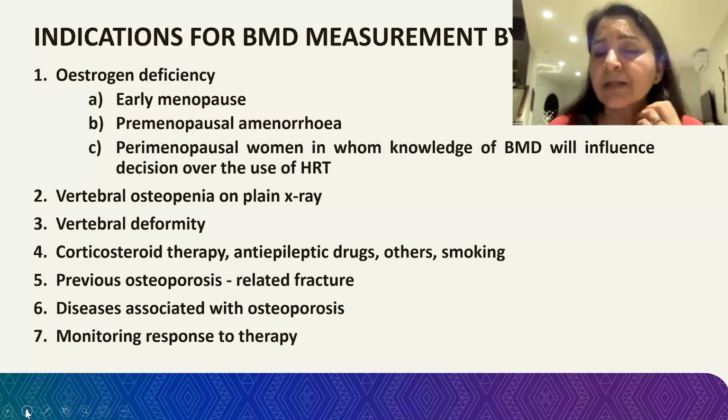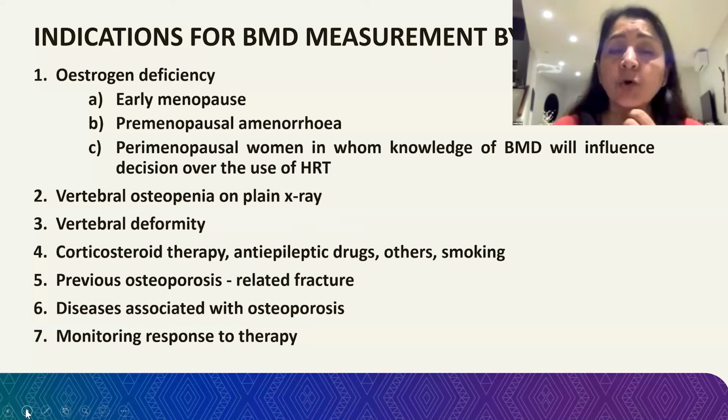The other time, other than risk factors, that we suggest bone density is when you're considering a drug holiday. So if patients have been on bisphosphonate therapy, either Fosamax for 5 years or IV zoledronate 3 infusions, and you want to then decide whether to carry on or not, that's the other time when we do a DEXA. Or if a patient has a fracture while on therapy, then we need to decide if we could escalate therapy to 40 or so.